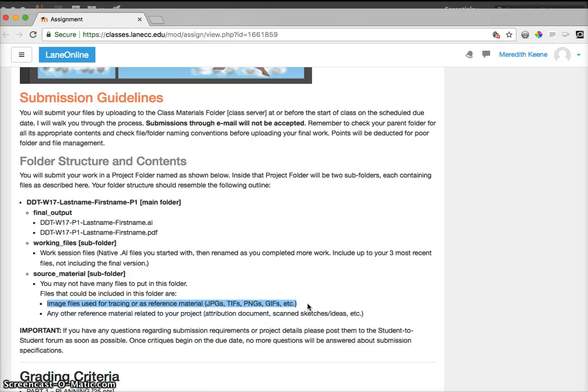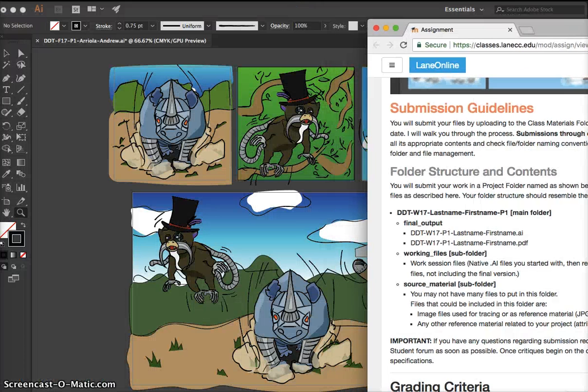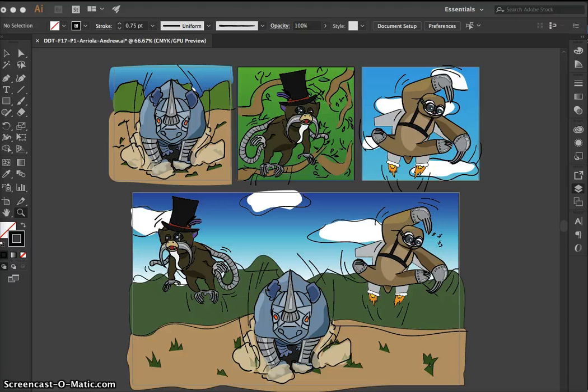And I saw your sketches and everything, but I didn't see those original files. I saw them embedded in your work, but I didn't see them in the working folder. You didn't have a source folder, and you didn't have anything to give credit to the people that did the work, or that did the photos. And so you were lacking a little bit in the organizational side of things. Now, if we go to the next area, let me find that next area here.